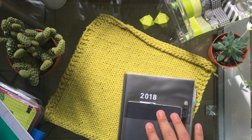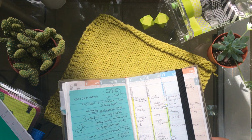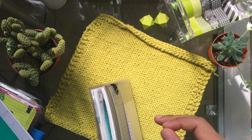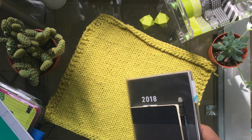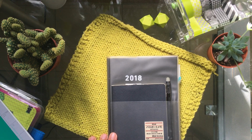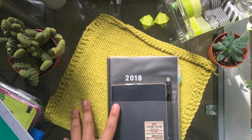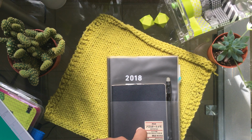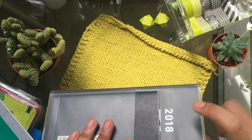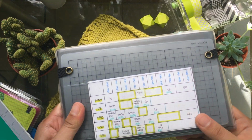Alright, so yeah, it's a very practical tip that saves a lot of time. It just saves a few seconds every time you open your planner, which leads to a huge amount of time and energy saved overall. I found that that was one of the most helpful modifications I ever did to any planner.